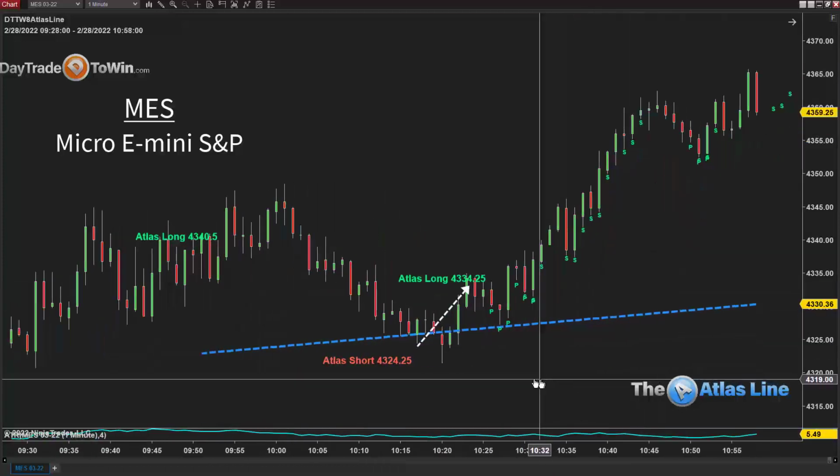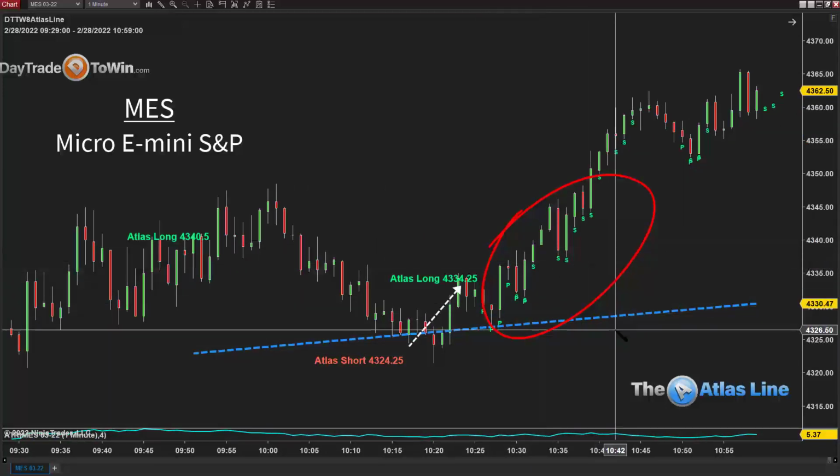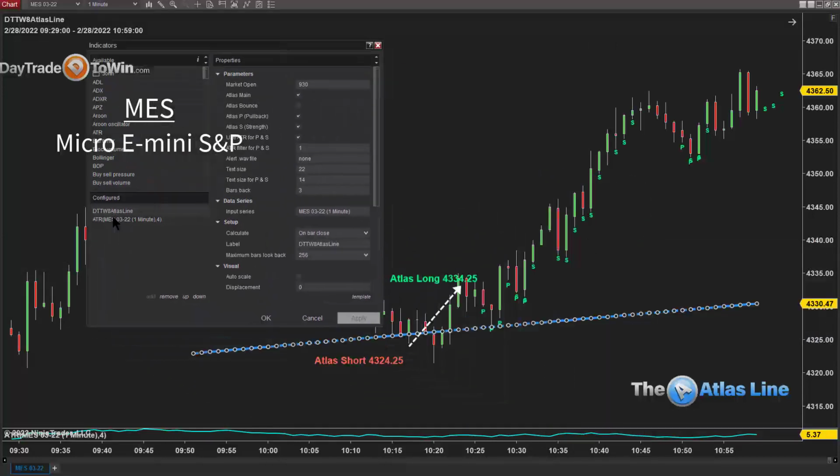Now these P's and these S's that we see here, this is called a pullback trade and a strength trade. We can turn them on or turn them off here in the back end of the software. If I come here and turn on the Atlas line P or Atlas line strength trade, I can turn them on. So you can see that's how we turn them on or turn them off, pullback and strength trade, and turn them back on.